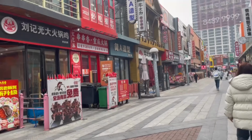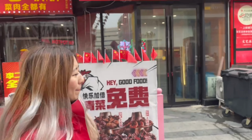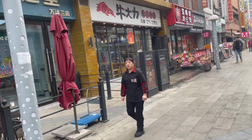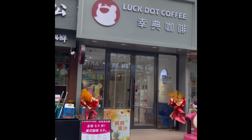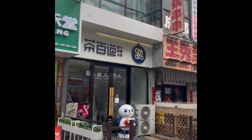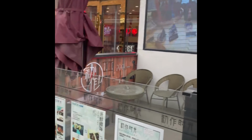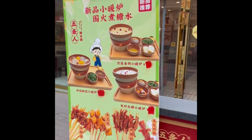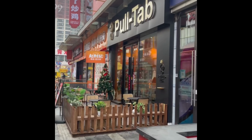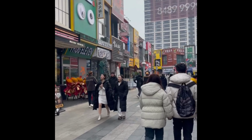Just like this. What do you like to eat here? Some shrimps. Shrimps, of course. It's your favorite food. Luckin Coffee, we got YH Tang, we got Chubb, Bai Dao, we got this place. Whatever's going on here. This kind of soups. Old Tab. Large building.